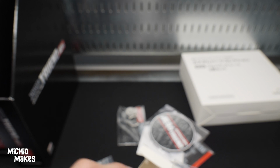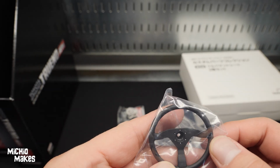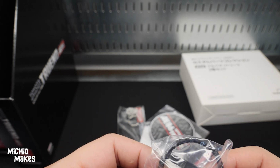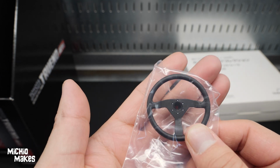Last but not least, steering wheel. I believe this is a Nardi. It looks like it, the shape of it. TRD. It is very hefty. This feels like metal, and it is actually cold to the touch. So I believe this is metal.